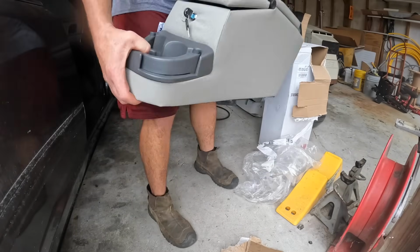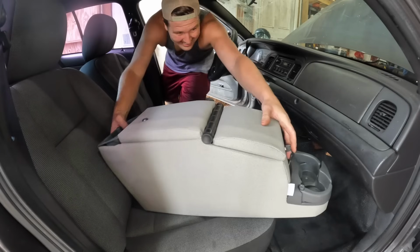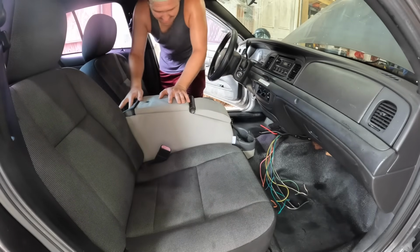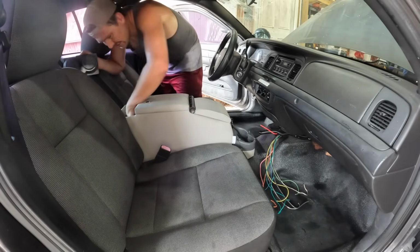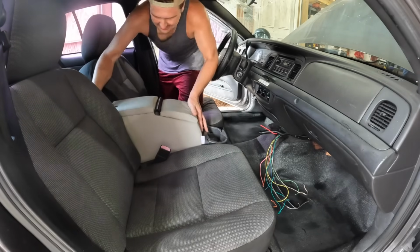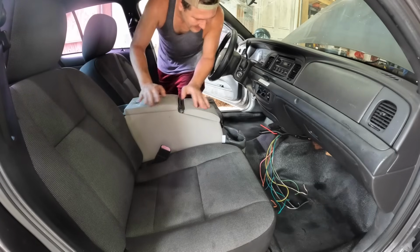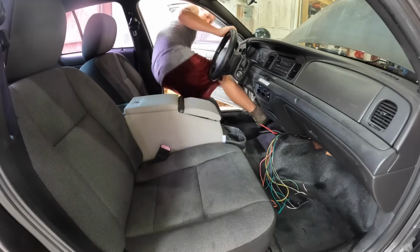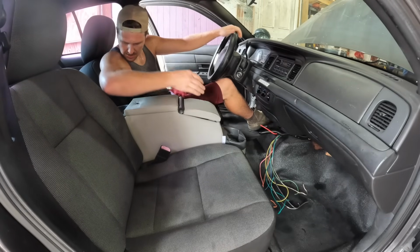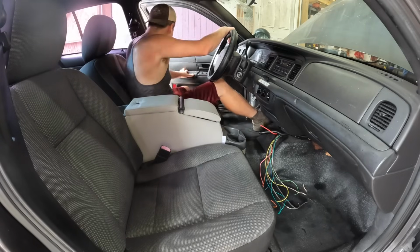All right, center console. Look, the dog's got cup holders in the back. I wonder where she got that. Fits right in there. Oh yeah, that's actually perfect. Perfect. Yeah, that'll work.